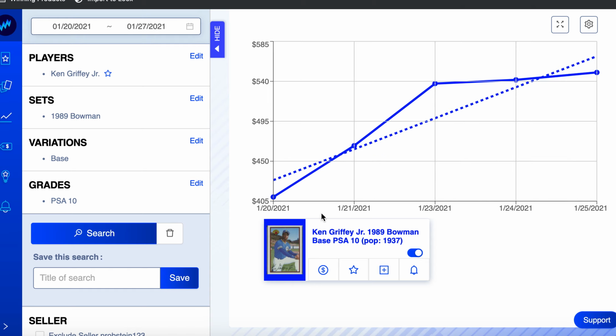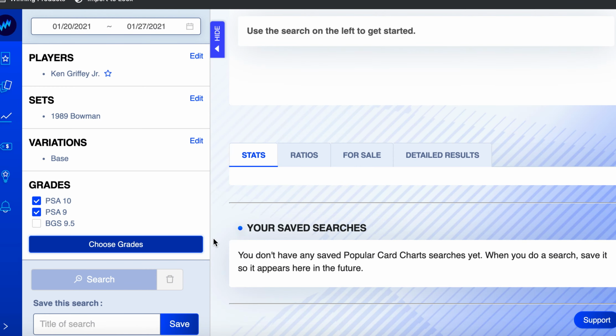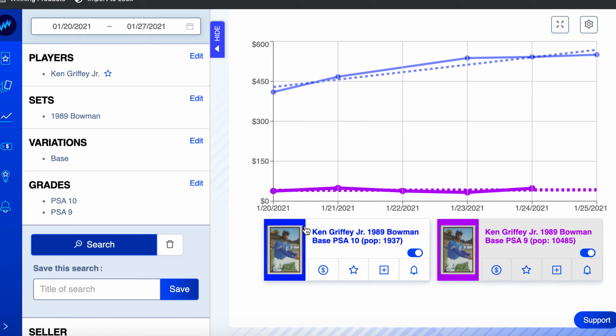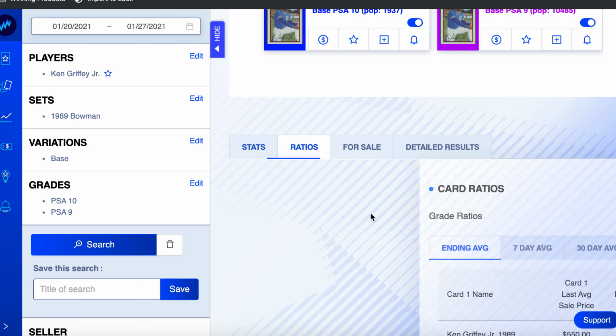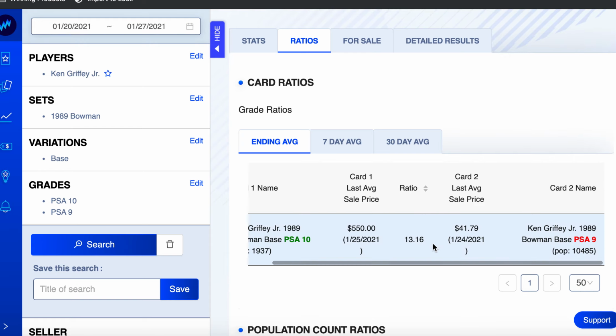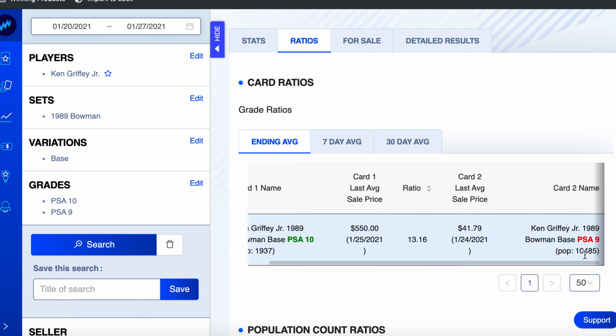550. Griffey. Love it. Population count, not so bad. 1,937. Not so bad at all. Actually, I'm going to pull up his nines to see if maybe it's got that Derek Jeter effect where there's like 10,000 plus of them. Yep. Same thing going on here. I wonder what the ratio is. 13. Wait a minute. Now that I would say is a good buy, because that's ridiculous. Really? The 10 of this is 550. It's Griffey. Or I can get his 9 for 1/13th of the price, even though it's got a much bigger pop count. I think that balances out.